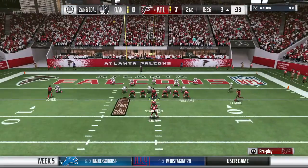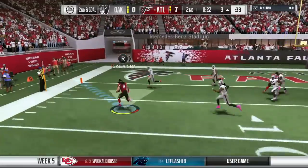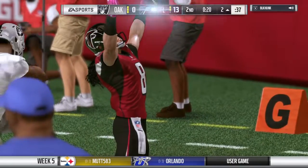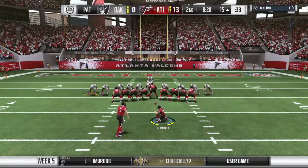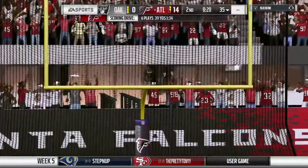Hurry up, here we go. Green. Oh, how about this call down near the goal line? Ooh, with a juke. And he will take it in for a Falcon touchdown. Their dangerous wide receiver as the first half is winding down. And the Falcons will extend their lead. And it's good to make it 14-0.